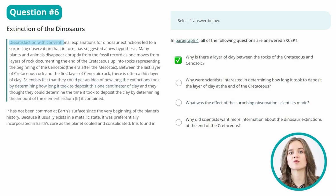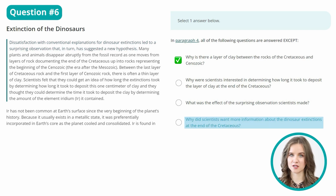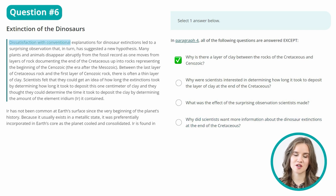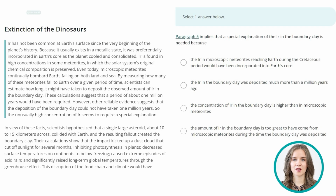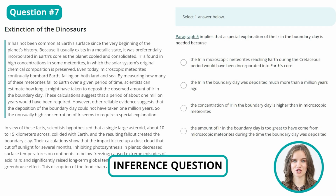Dissatisfaction with conventional explanations for dinosaur extinctions led to a surprising observation that, in turn, has suggested a new hypothesis. D. Why did scientists want more information about the dinosaur extinctions at the end of the Cretaceous is also answered. It's because they were dissatisfied with conventional explanations for dinosaur extinctions. Conventional, standard. A very popular word on the TOEFL test. Question 7 is the inference question.